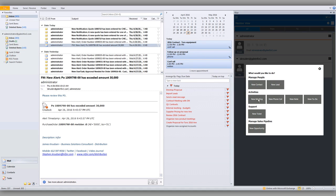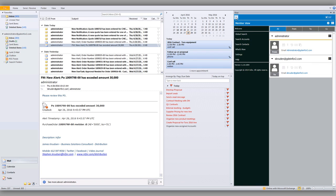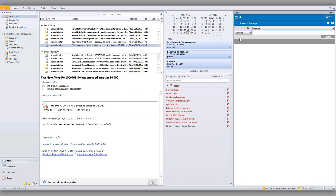If I want to do a new meeting on the fly, I can certainly set that up. If I just talk to a customer, I want to record that from Outlook, I can certainly do that, record it and close it, enter a new note, a new to-do list, a new lead, contact, and so on. But in this case, I'm going to take a look at my account again. So we're going to search that same account. We're going to take a look at Chicago Park District again.